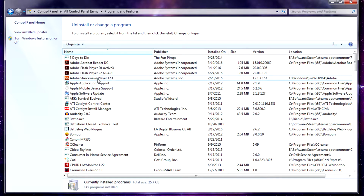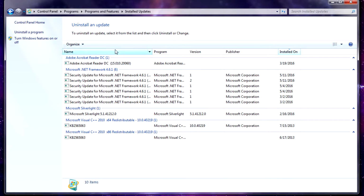Now from here, go to the top left hand corner where it says View Installed Updates. Click this with the left mouse button, and this is going to pull up a long list of all the updates you have installed on your system, and you'll see the little green scroll bar at the top crawling across as it loads all of them, so it may take a minute.